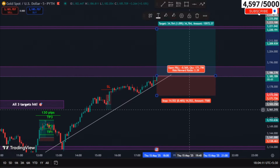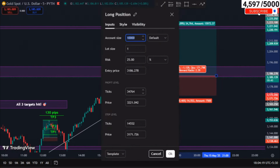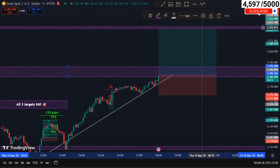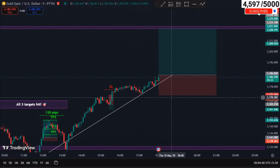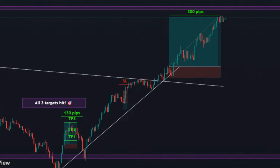As soon as I saw that clean breakout, I entered my trade, placing my stop loss below the recent low for protection. I held the position with a target of 300 pips, and after a long but confident wait, price moved in my direction and TP was successfully hit. This single trade gave me a solid 300 pips.